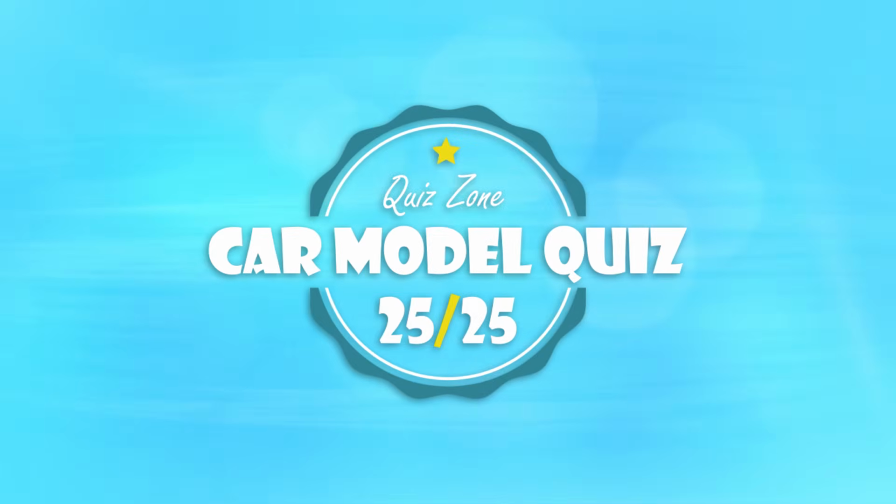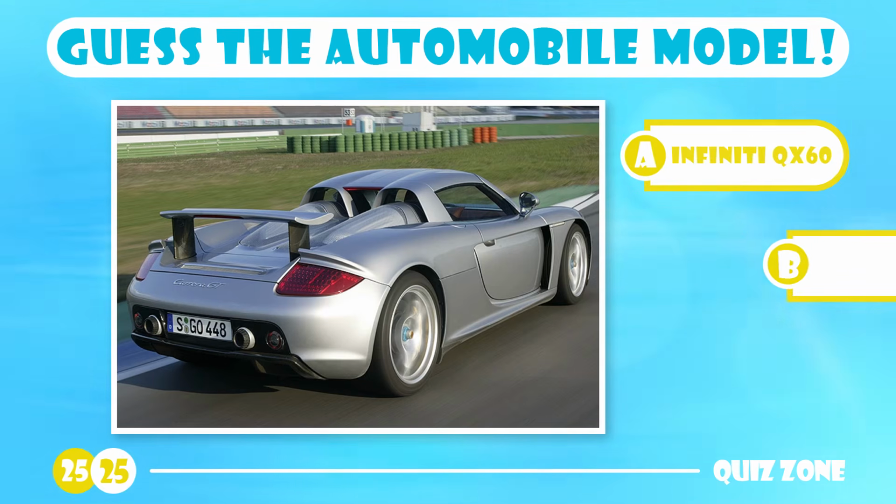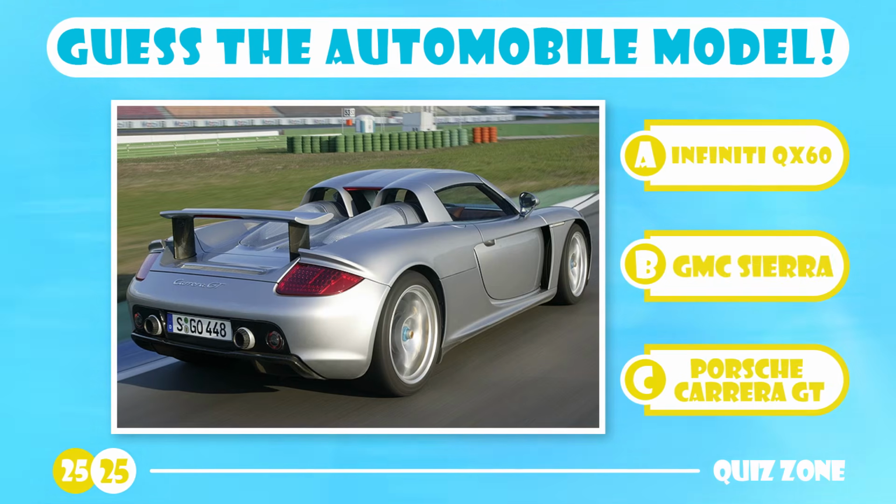And here is our last question. This company makes high-end luxury cars. What is this pictured vehicle? Is it an Infiniti QX60, GMC Sierra, or a Porsche Carrera GT?